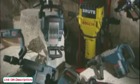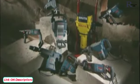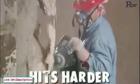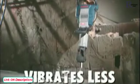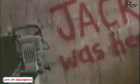It's time to meet Jack, the newest member of the Bosch family of demolition hammers. Jack hits harder, so you can remove more material. Jack vibrates less for more comfort and less fatigue. And Jack lasts longer to keep you working and making money. Jack.